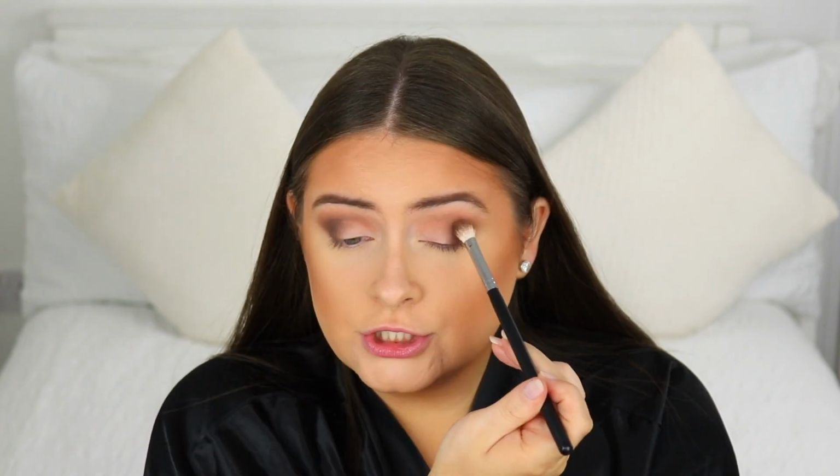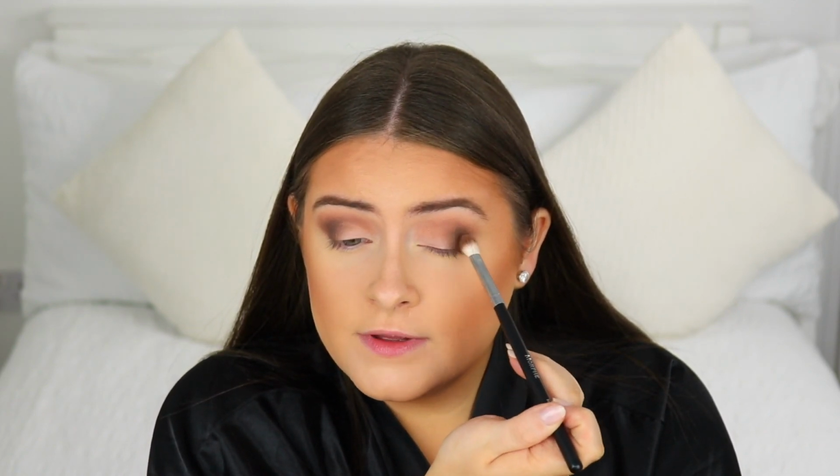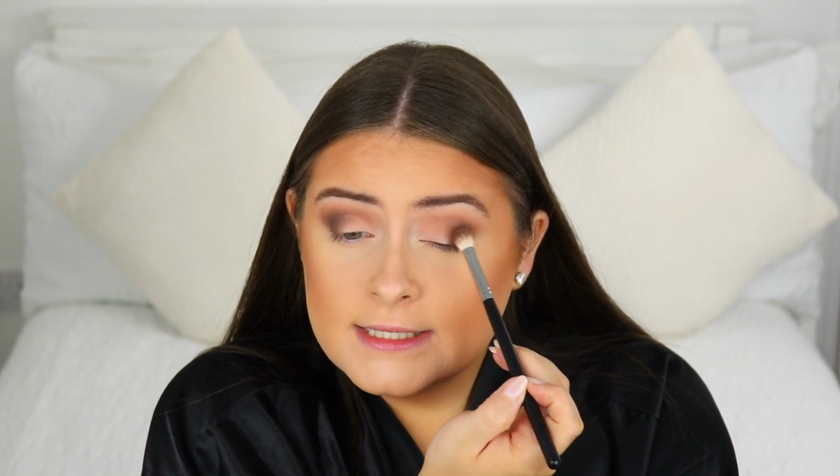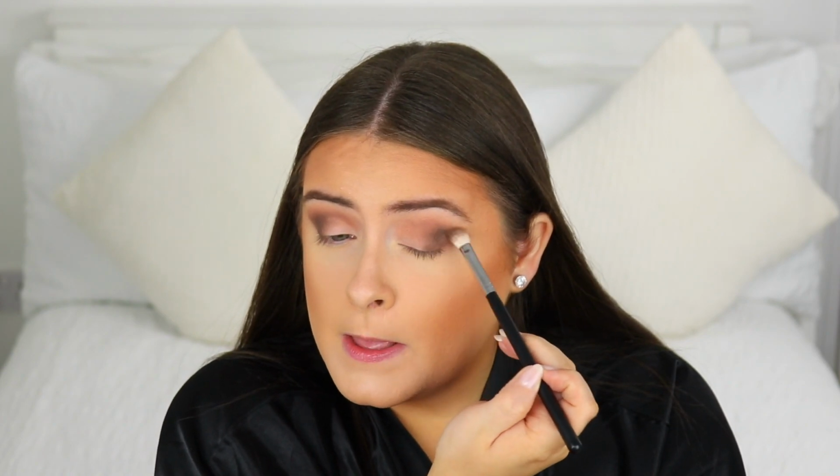I love it. I just realised I haven't even set my brows. I've got brow gel from Benefit here to set my brows, and I forgot all about it, so I will do that after I've done my eyes.